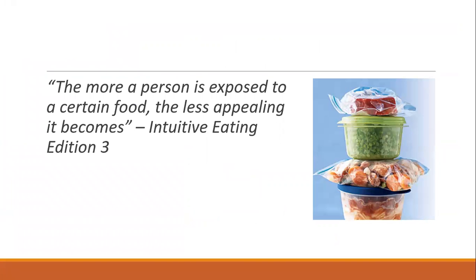Think about it this way too. The more a person's exposed to a certain food, the less appealing it becomes. The opposite is the less you expose yourself to it, the more appealing it becomes. So the more food restrictions you have, the more appealing those foods are going to sound. If you're restricting chocolate, you're going to always want chocolate.